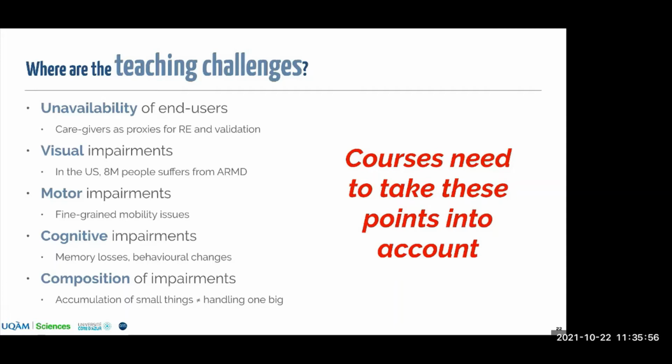Aging comes with small impairments at the beginning. It can be visual impairment. There are more people suffering from age-related macular degeneration in the US than, it's close to the number of inhabitants of Quebec, which, okay, Quebec is not that big, but still that's a lot of people. You also have motor impairment. If you're designing a mobile application and you're not taking into account that your fine-grained mobility will have issues at some point because you're aging, it can be a problem.